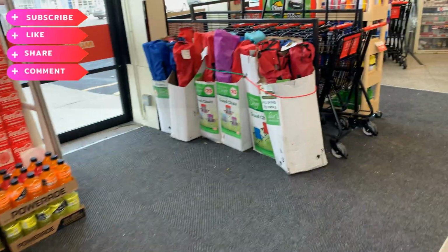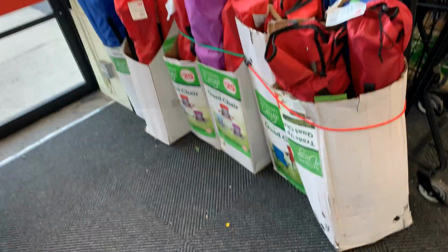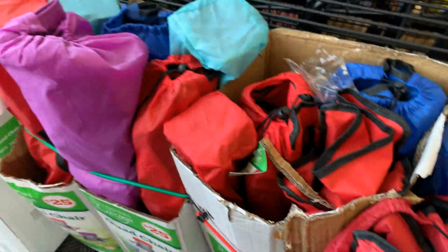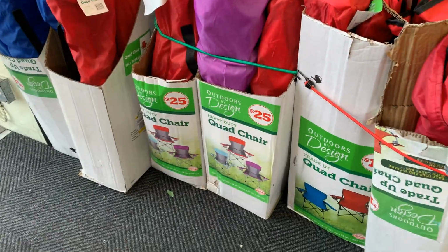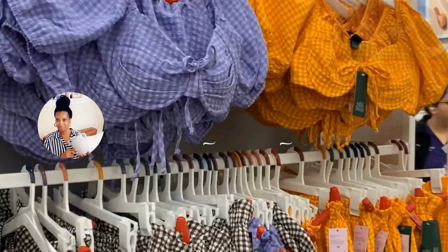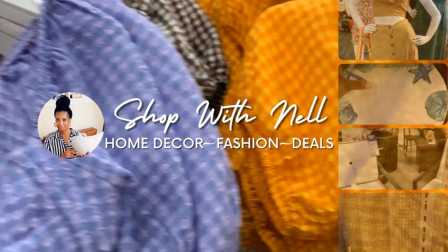The other little pools they have chairs. So if you have a kiddo, soccer games, things like that, these are great. These are 14 and these are 25. So they look the same, but they're not the same. So they have those. So yeah, you might want to check out your Family Dollar and see what they have in right now.